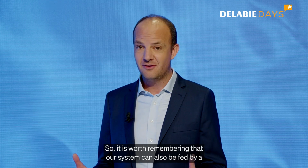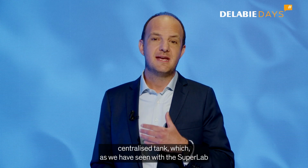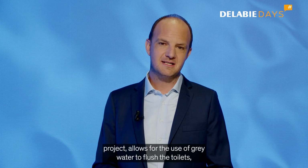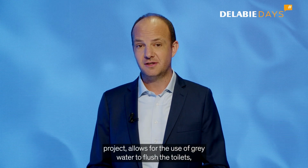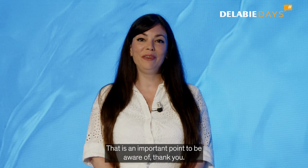It is worth remembering that our system can also be fed by a centralized tank, which, as we have seen with the SuperLab project, allows for the use of grey water to flush the toilets, ensuring optimal eco-credentials. That is an important point to be aware of.